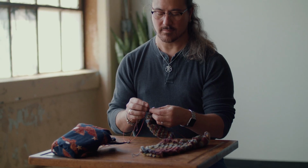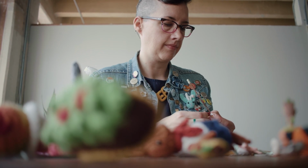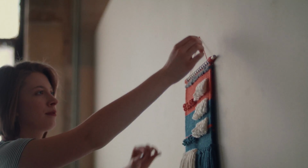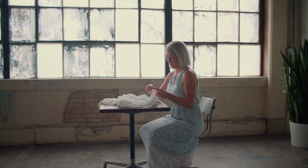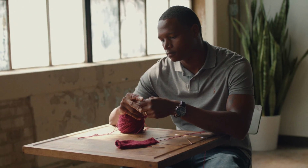And through the objects that people make and create, you can learn so much about them, about how they lived and who they are and what's influenced their lives. And Humans That Yarn is really looking at how people who are here today are using yarn to express themselves and show us those aspects of their lives.